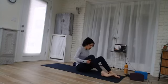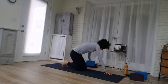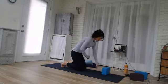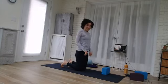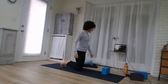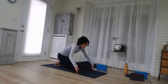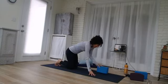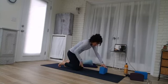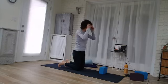Okay, so come up to table pose and have your block in front of you. We're going to do kind of an interesting psoas release here. You might need to pad the knees. If you have a blanket, you can put that under the knees. If you don't have a blanket, just put an extra fold in the mat, right? That'll give you some cushioning if you need it. All right. So we're going to put together stretching the hip flexor with the side stretch piece we talked about. So this is going to be a little awkward.